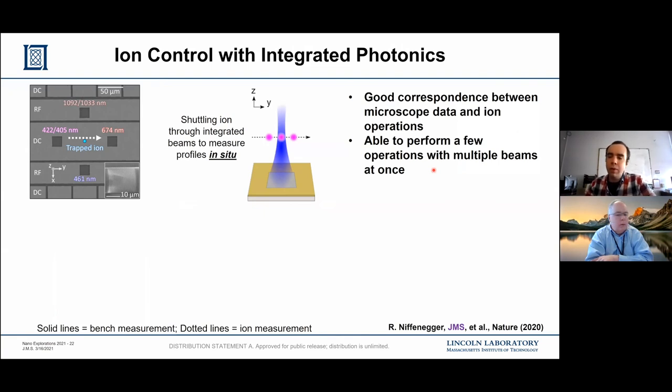In the experiment that I talk about here, it wasn't so much of a problem because we weren't focusing down to the ultimate diffraction limit. We were only focusing in one direction, so the beams were kind of ovals where the ion saw the beams, and it wasn't too much of a problem there. But when it comes time to reach the ultimate diffraction limit, we will need better characterization of our process, so that we're better able to predict where the beams are going to go.